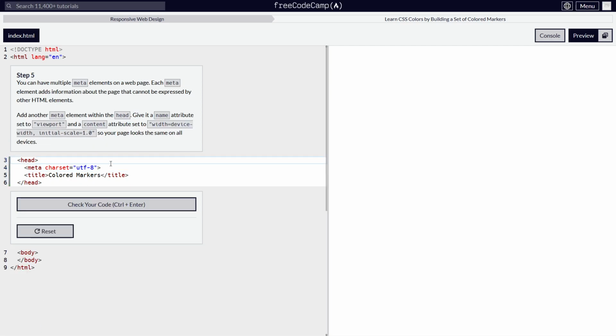Yep, it was a void element. You can have multiple meta elements on a web page. Each meta element adds information about the page that cannot be expressed by other HTML elements. Add another meta element within the head.